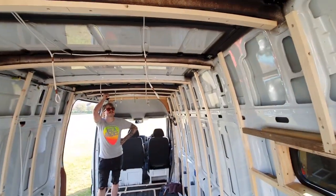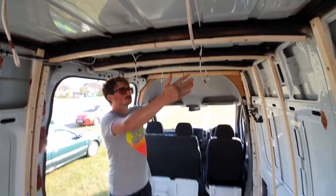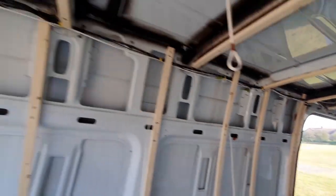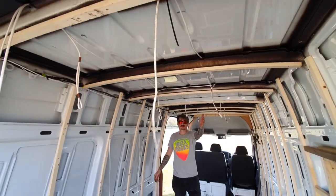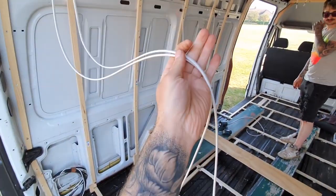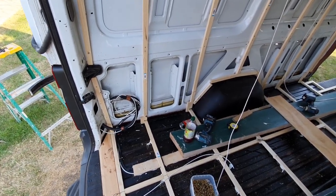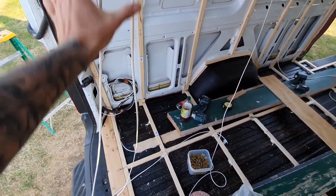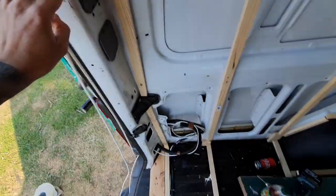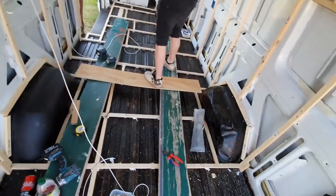We basically run it in two different circuits. So we've got ten downlights in total, six lights here in the main seating area, and then we've got four over the bed. Nice. And then all we've done is ran the legs down to our electrical garage, the distribution area, which will be down there. So these will be ran along in the boxing and then down to where the electrics will be kept.